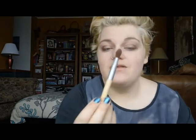I'm just gonna take this other Eco Tools brush because I love Eco Tools, and this is just their big flat shader, fluffy brush, wonder brush thing. It's not called the wonder brush, but it should be, because it's like the only brush you will ever need. I love it because it's flat, but it's also fluffy, so you can pack on color and blend really nicely. And just like everyone else on this channel that I've seen, I'm overblending, because you're just so paranoid about it.